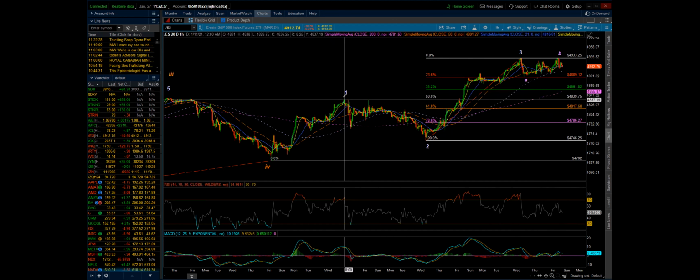Then we run into the territory of, okay, where can we not break to keep a fifth wave alive? That number is 48.38. The high right there, 48.38, from January the 11th. That is where I've marked my new wave 1. Wave 4 cannot overlap the price territory of wave 1. That's a major rule from Elliott. We must adhere to it.